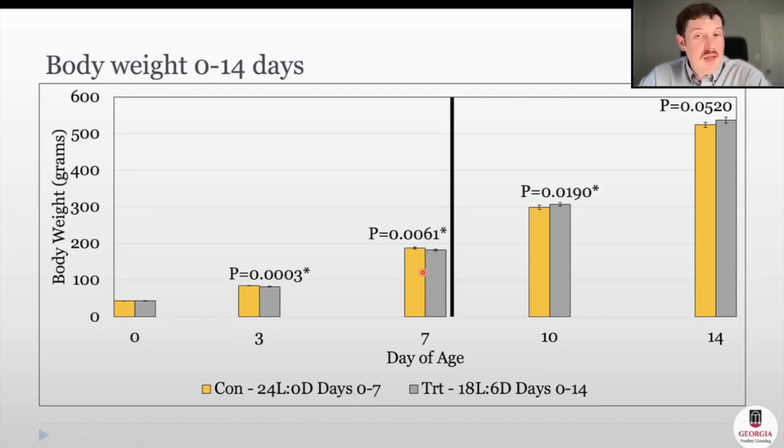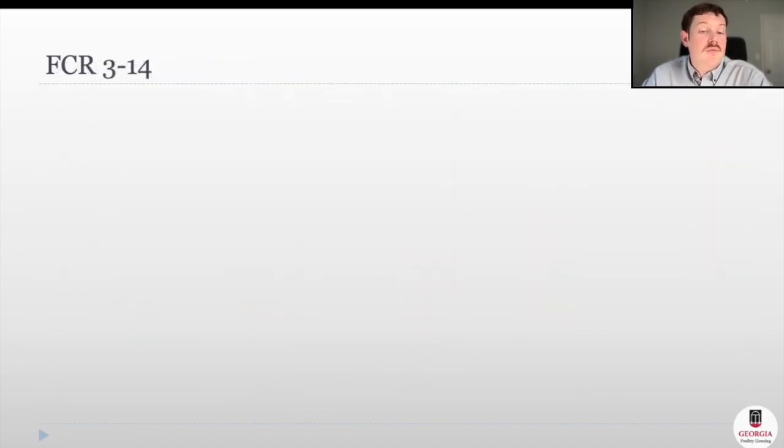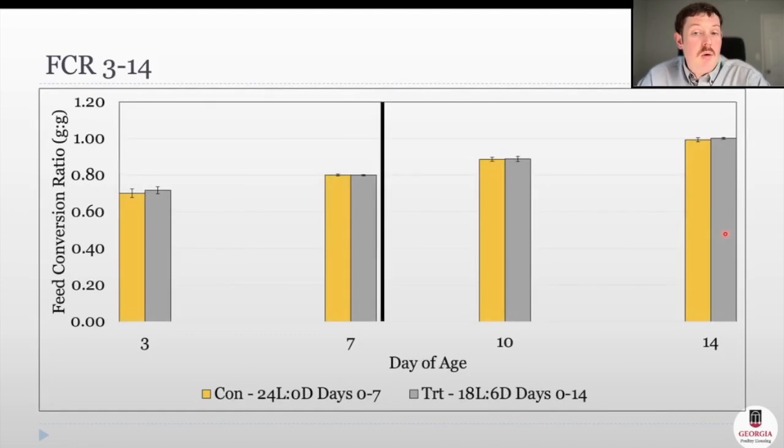But something very interesting happened after the control birds were given their first dark period. When we weighed the birds on day 10, we actually see the opposite happening, where the treatment birds weigh significantly more than the control birds, exhibiting what we would call compensatory growth. By day 14, there seems to be a numerical difference, what we might call a trend, in the treatment birds weighing more, but statistically there was no difference; they weighed the same. Looking at feed conversion ratio from days 3 to 14, there are no differences between treatment and control, whether before or after the dark period. That's a pretty good sign so far.